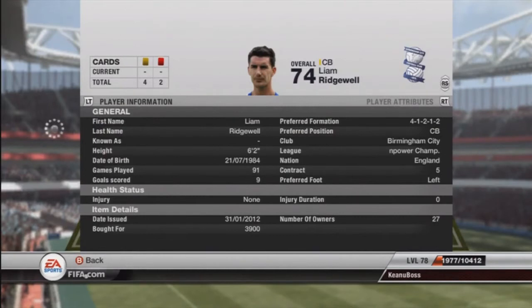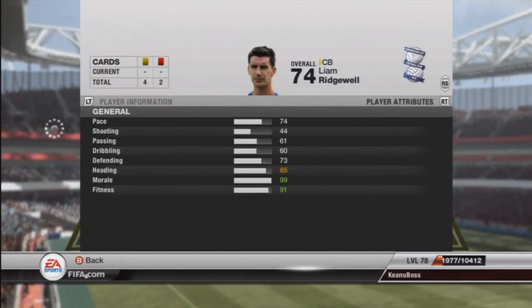He's a very good defender as well. 6'2", 3,900, plays for Birmingham City. He has a version in West Brom, so if you want a Prem team, then definitely go get him. He's got 74 pace, 73 defending, 85 heading, very good centre back.